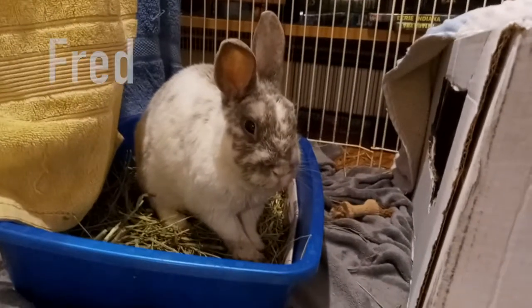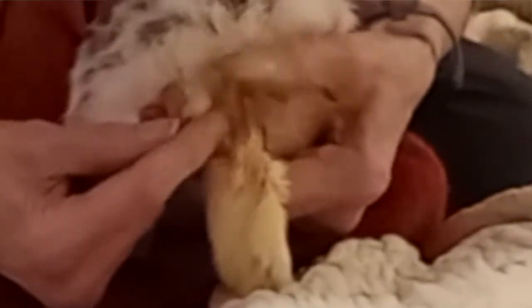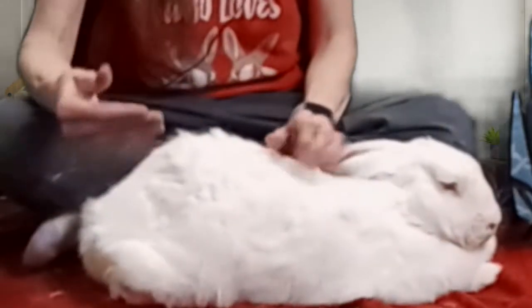So I noticed that Fred had several bald spots on his feet, and they looked very sore. They were inflamed. There was no bleeding. There were no open wounds, but I took him to the vet just in case so he could show me how to properly clean and what to use.